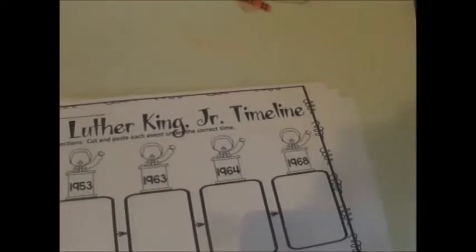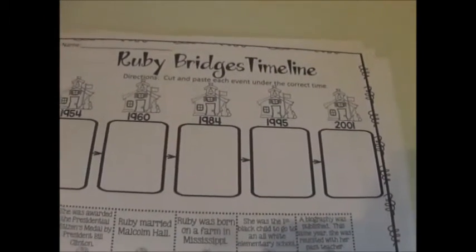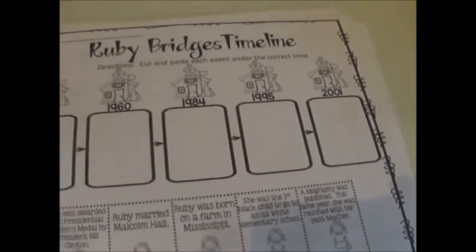And then we have a couple of timelines here. Something really simple, but discussion around it. And this is actually created for a second grade class. And then we also have Ruby Bridges. And I think Ruby Bridges is the one that's kind of hardest to find.